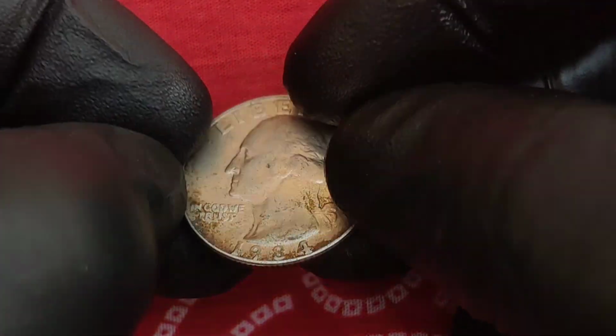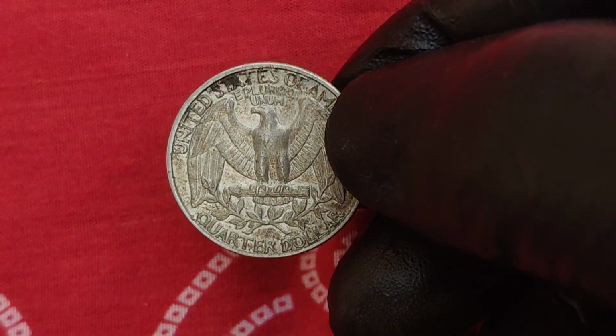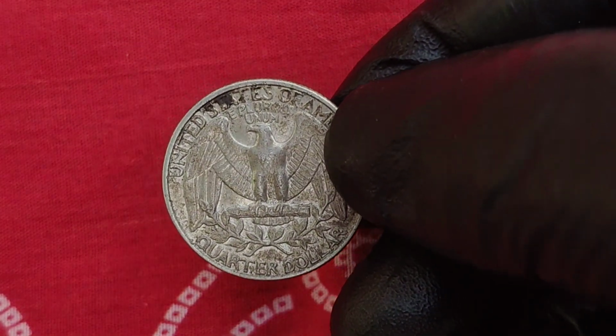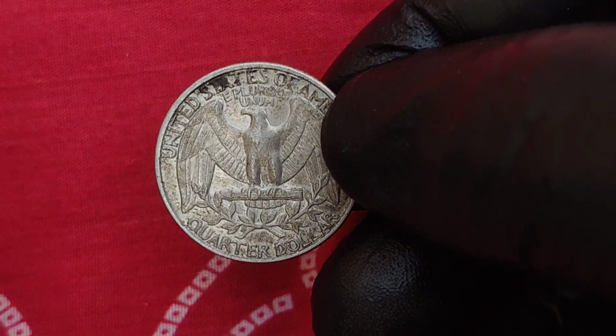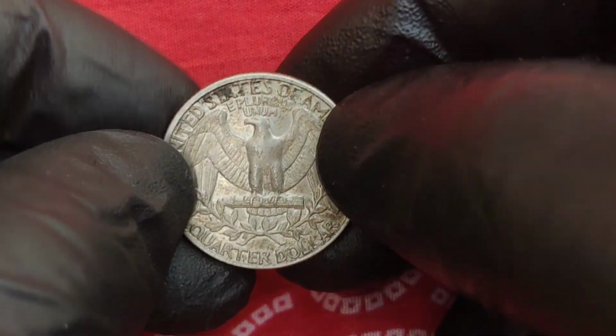To most people, it looks like just another quarter from the Reagan era. But to those who truly understand the language of coins, this one is different. It carries a hidden story, one written not in ink, but in the metal itself.